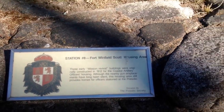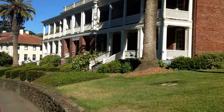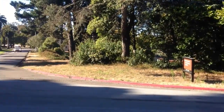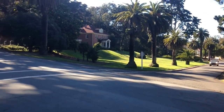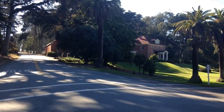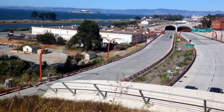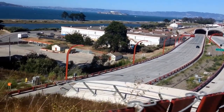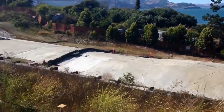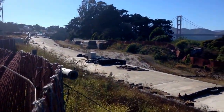Fort Winfield Scott housing area. Yeah, these are where all the officers lived. And it was confirmed to me that they all have connections in their basements to the underground Bunker City. That's the general's house. Here are some new tunnels, part of the Doyle Drive renovation. See, the Presidio has a bit of a pen shot from the underground. There's some more bunkers there.